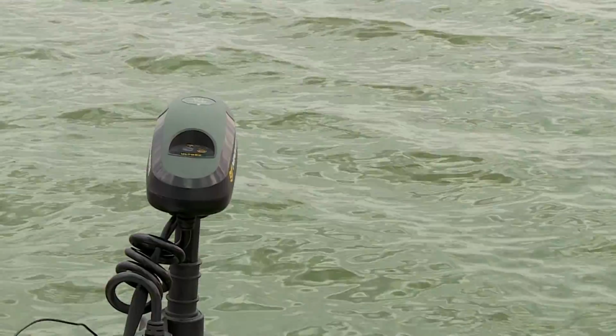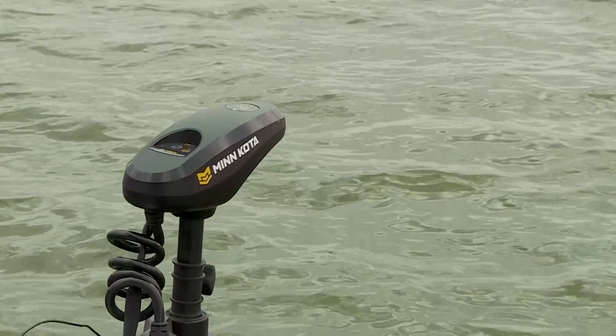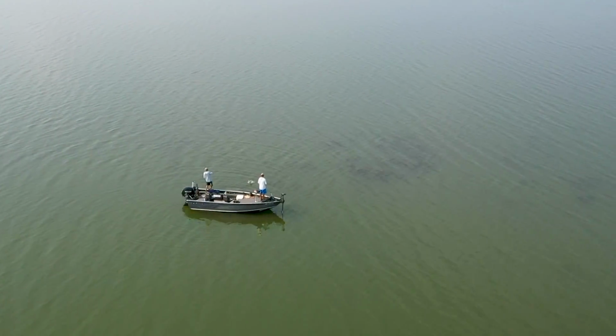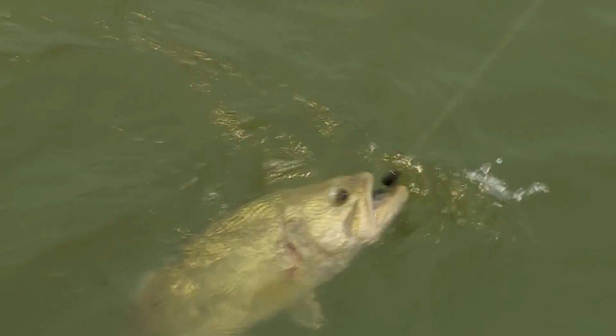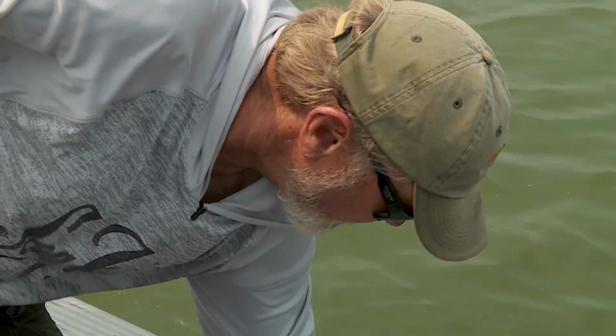I'm gonna make sure that I'm spot locked, because right now it is a time of plenty. When you land on schools of fish like this, it can be just lights out. Another, oh, big boy. Oh, it was almost a double. Yeah, I lost mine.